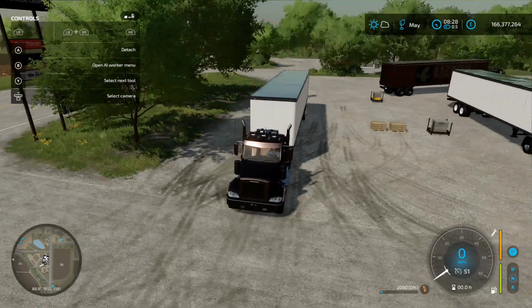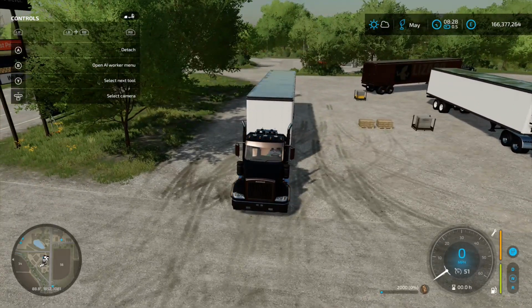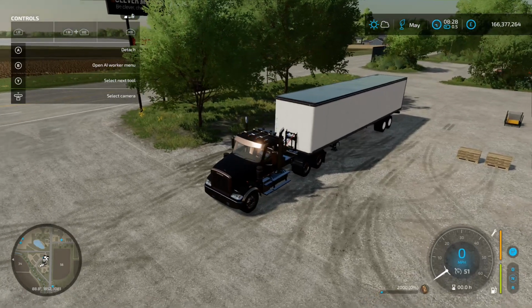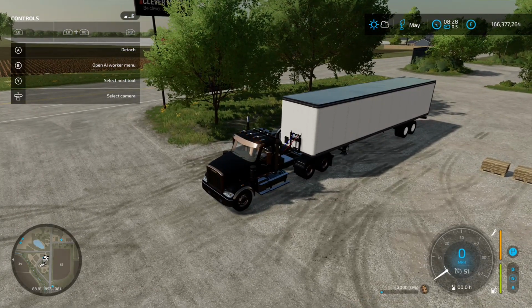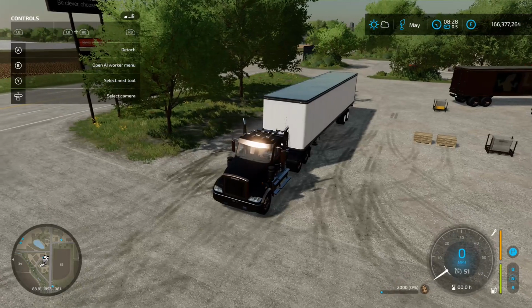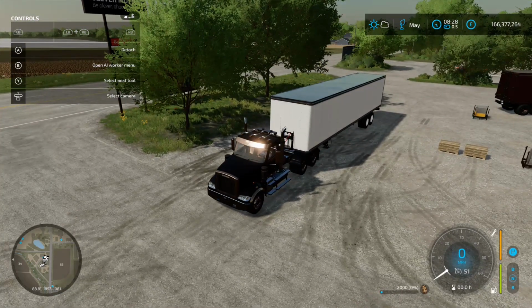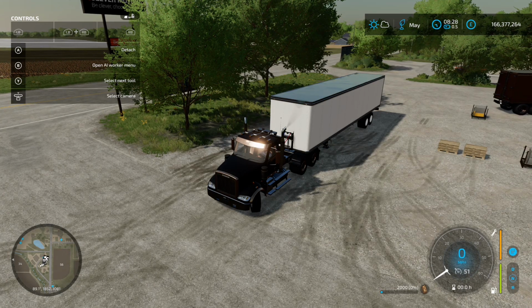So we've got a few setups. Obviously, there's a couple of different versions. So this one here is the standard auto load. Obviously, the standard one in itself, it's just a dry van. So you just load your stuff in with a forklift truck or whatever. So this is the auto load one. So I've already got some planks in because the auto load takes everything.